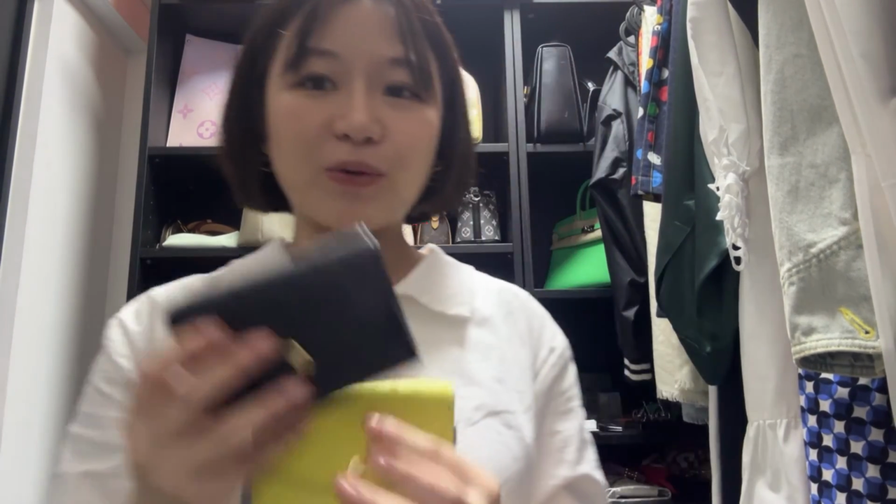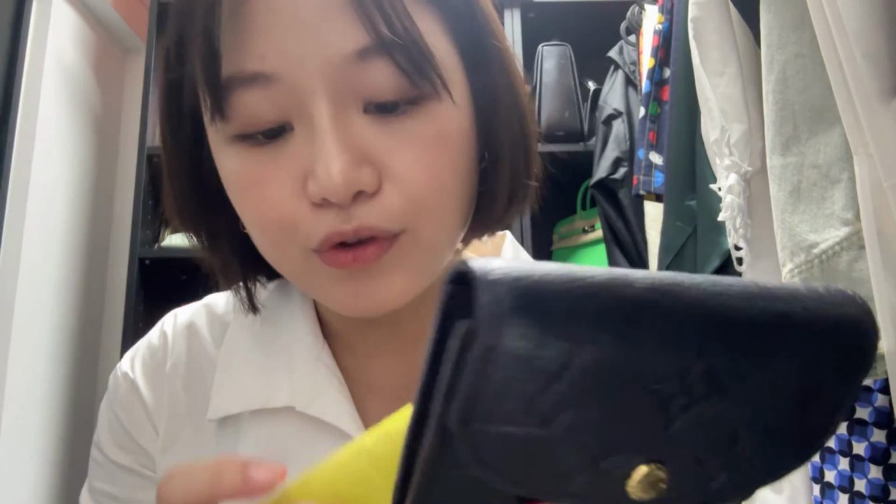Okay, so now the major downside that I want to share with all of you about the Empreinte leather is this. Have you noticed something about all my wallets? Look, do you see that over here is supposed to have this star shape? Okay, can you see? It is supposed to have this star shape over here, but over here you can't really see the star shape anymore.